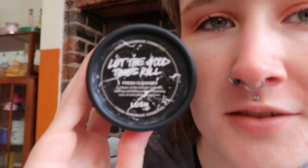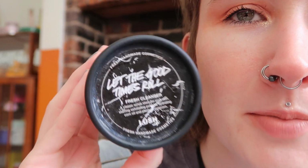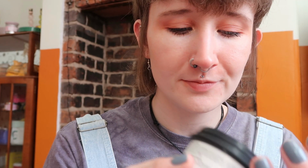Second to last, the Good Times Real Cleanser from Lush. I love this because it smells like popcorn. It's delicious. The container doesn't smell like popcorn anymore. It just smells like nothing, because it's clean. I cleaned it out because I'm a... Ooh. That's annoying. I'll keep doing it then.